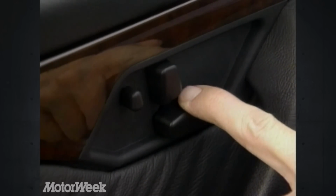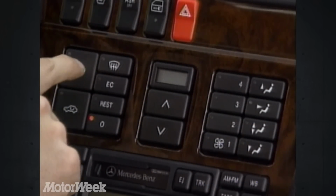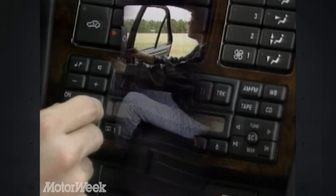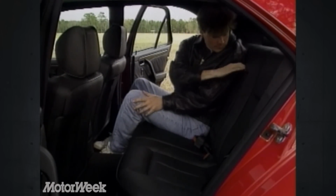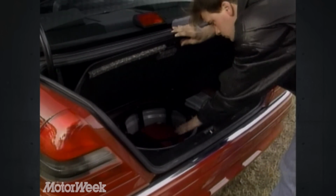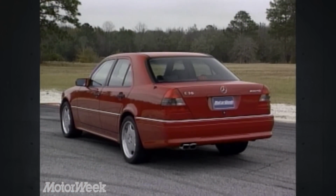The power adjustments are familiar Benz, as are the well-marked ventilation controls and the standard Bose stereo. The practical side of the C36 is reflected in the roomy rear seat, and a trunk that offers plenty of space despite carrying a full-size spare and large battery. This is, to put it simply, a lot of car.